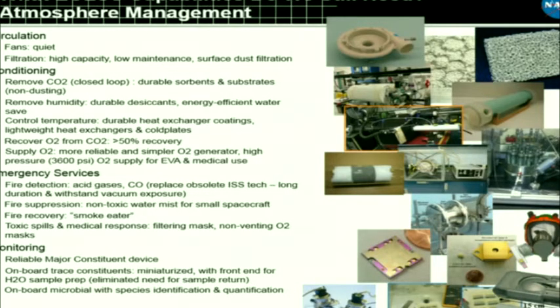And for atmosphere conditioning, right now we're having issues with our sorbent material, and our CO2 removal system on station tends to break down and dust and causes failures in other valves and other components. So we need to improve the robustness of that system. We need durable desiccants to remove humidity. And right now our water save system uses quite a bit of power. More efficient ways to do the water save associated with CO2 removal is something we've identified. Our heat exchanger coatings, we could use more robust hydrophilic coatings for our heat exchangers and cold plates.